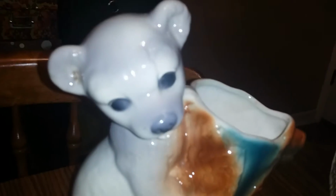There's no major chipping, but I think there's one little chip right there. I don't know if we'll focus or not. Probably not, but one tiny little chip there, and the rest of it is all in great condition. So he's super cute. So he's going up on the sale block.